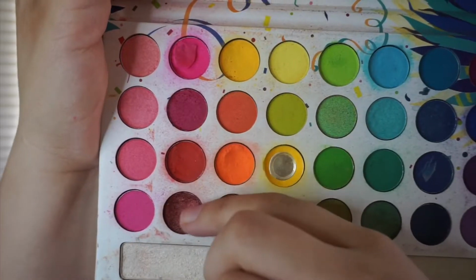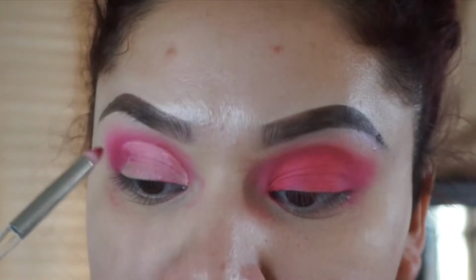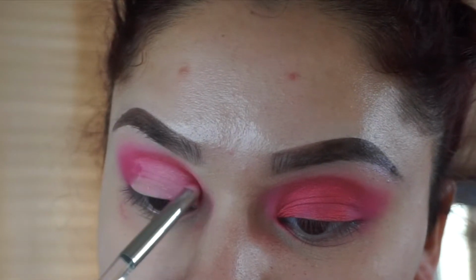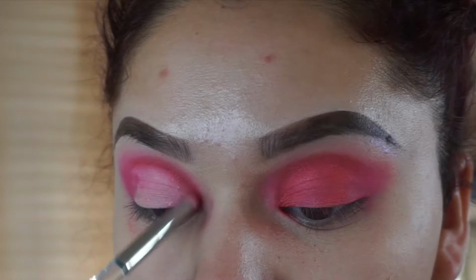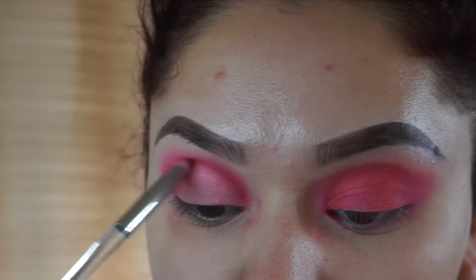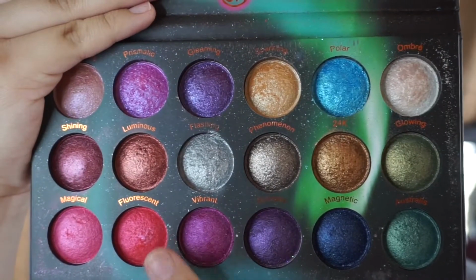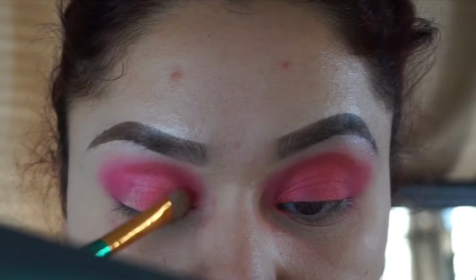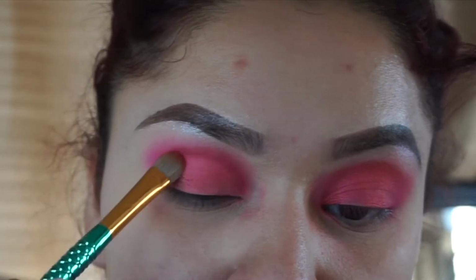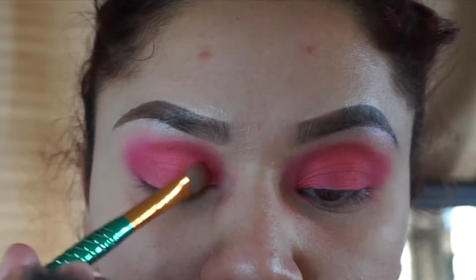And now I'm gonna be going in with the same palette, grabbing both of these shades, this burgundy and this deep pink, and just applying that on the outline of my crease just to really define that. And I'm gonna be taking my Aurora Lights palette by BH Cosmetics, and I'm gonna be digging into the color Fluorescent and applying that all over my lid, just because before I apply my glitter I do like to add a base to it just to not work with something empty.